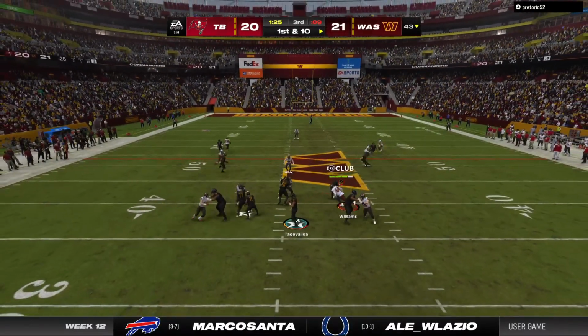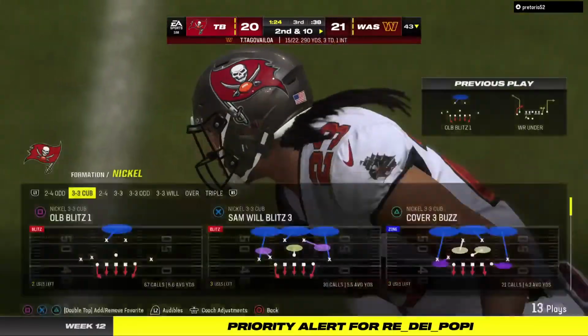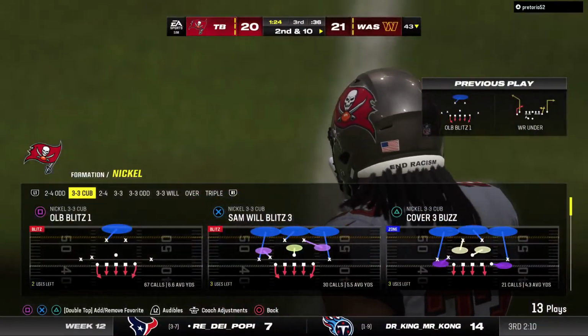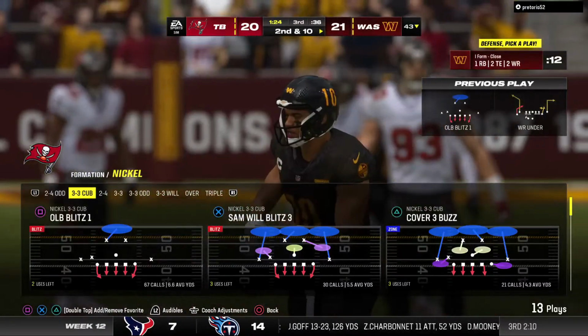On 1st down, Tagovailoa toward the center of the field, but it's incomplete. Yes, sir. How about an attaboy there on 1st down? Got his hand in and knocked it away.